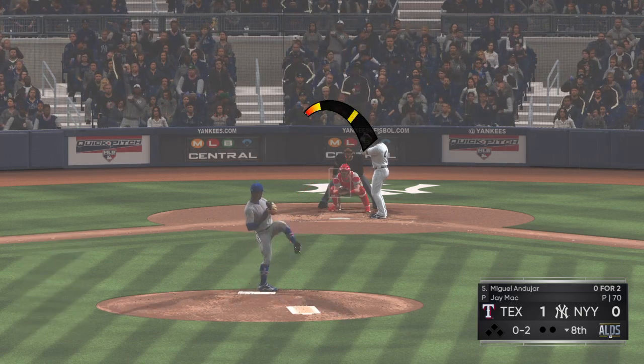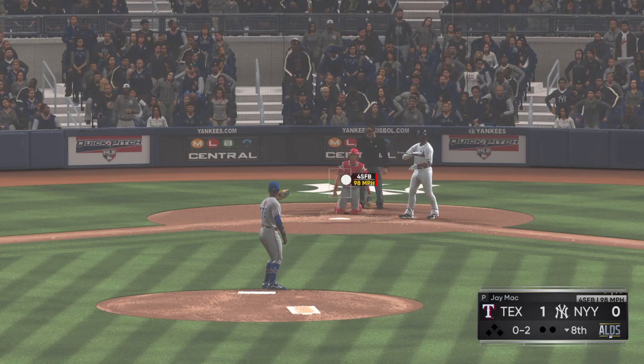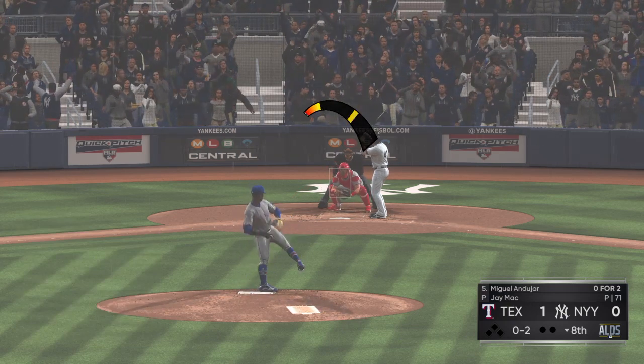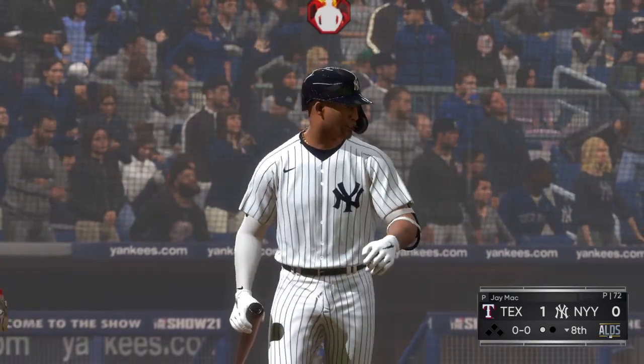Nothing and two count, and the pitch. Fouled away. Hey, that fastball caught too much of the plate on an 0-2 count. Struck him out and make it 14 punch-outs now in the game.